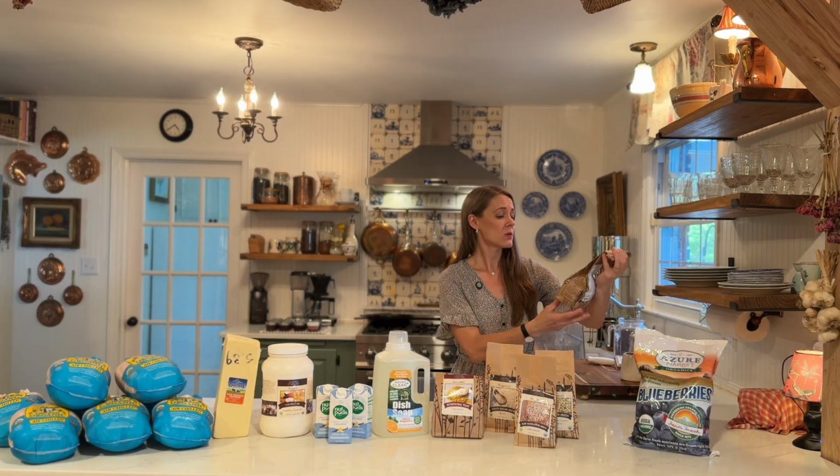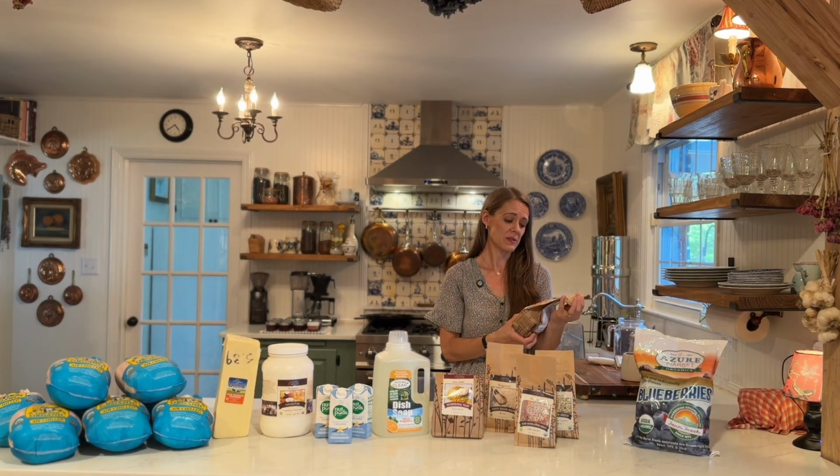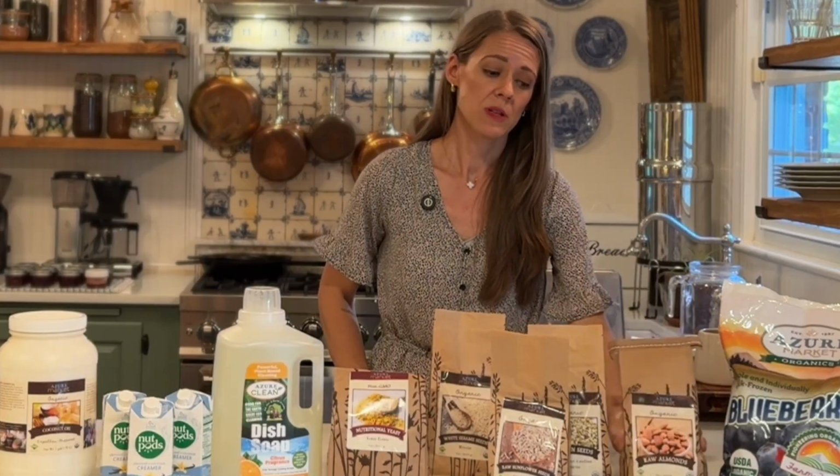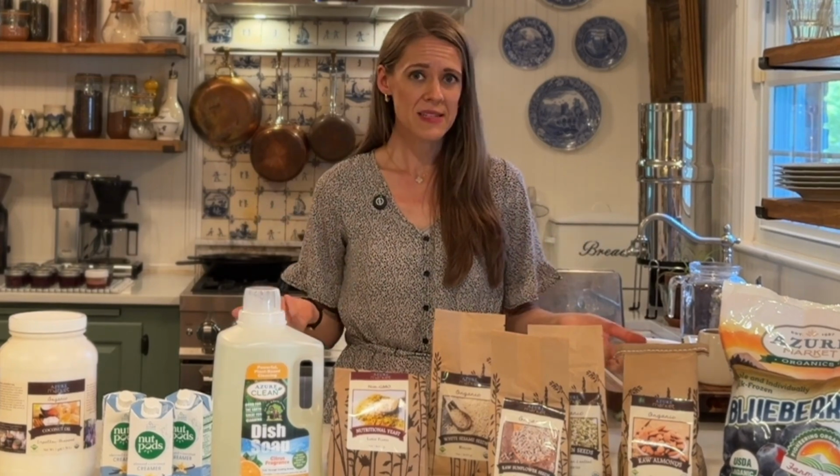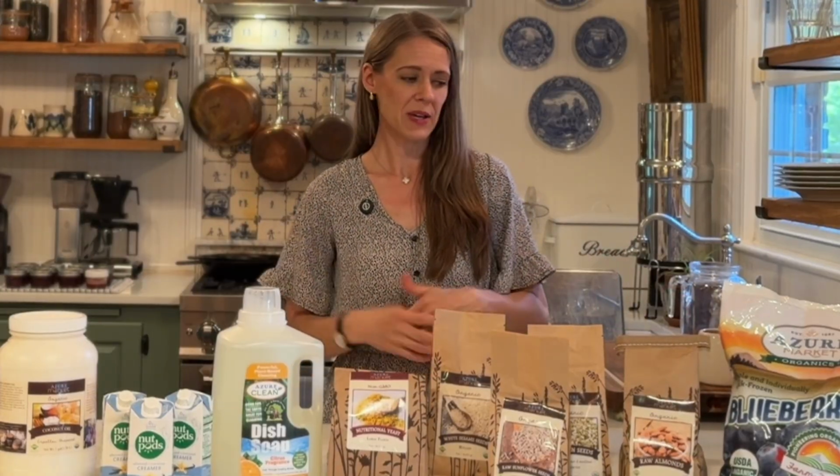And then I bought a little 1-pound bag of raw almonds. I am drinking almond milk. There's a 3-ingredient one that I like to get from the grocery store. However, it is a little bit expensive, and so because it's very easy to make your own almond milk at home if you have a blender, I thought it would be good to just get a bag of almonds to have on hand when I run out of my other milk.